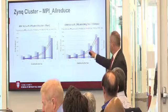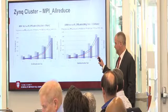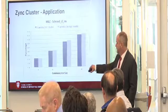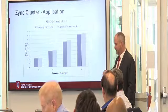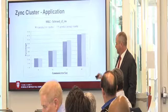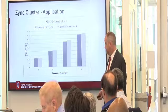And it's much faster. So these are speedups. These are actual run times, minimum and average. The minimum and average of the programmable logic are right on top of each other because the variance is very low. You don't have any of the operating system noise. So we win with the all reduce. With an actual application, this is an application that has a lot of buy-in from the physics department here, that does things that I won't even dare to explain, we saw as much as a 40% speedup in application runtime.